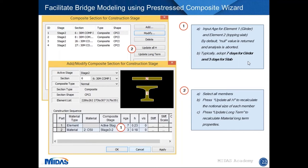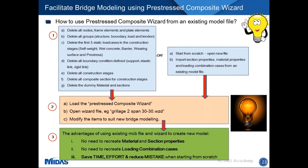So these factors play a very vital role in the calculation of the creep strength of the concrete, especially for the prestressed structure. So now we move on to how we use the prestressed composite wizard from an existing file. How do we reuse the composite wizard file to create another bridge model in the fastest possible way? All engineers emphasize effectiveness and efficiency in producing quality design work. Well, there are two ways. First, we modify from the existing bridge model, whereby it has been tested and proven to work progressively. The second way is just to start from scratch, opening a new file.